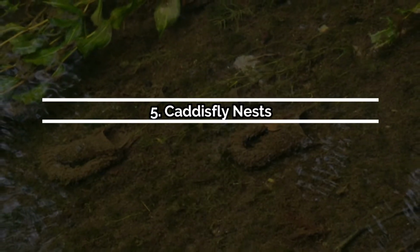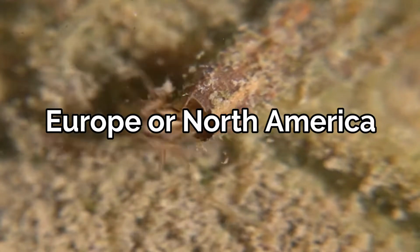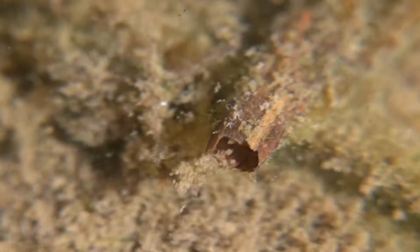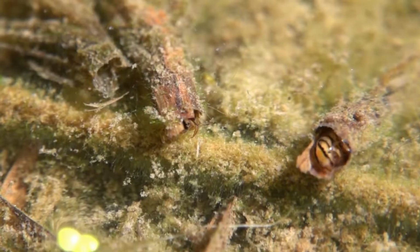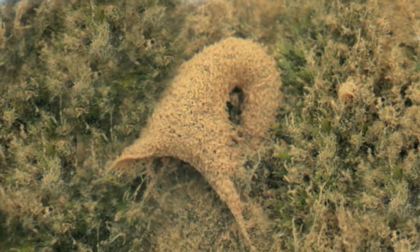5. Caddisfly Nests. If you're around slow-running water with dense underwater vegetation in Europe or North America, you may come across one of these jaw-dropping nests. They belong to caddisflies. It's not just pretty to look at, and it does more than work as a safe shelter from predators. A caddisfly's nest can help the larvae survive oxygen shortages.